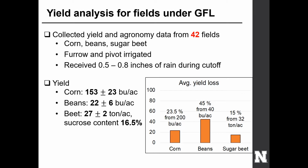So in order to quantify that, we collected yield and agronomy data from 42 fields that included corn, beans, and sugar beet. And those fields were either furrow or pivot irrigated, and they all received probably from ½ inch to 0.8 inches of rain during the cutoff. Most of them received during, I think that was the second week into that cutoff period.